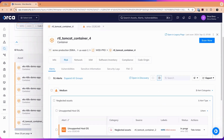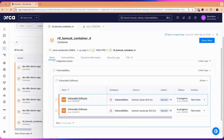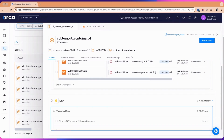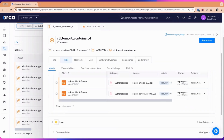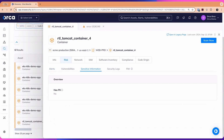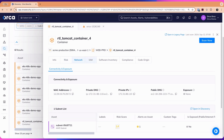I might see that there are some vulnerabilities that we might be concerned about here. So there's two Java utilities, or I'm sorry, Java jars that have issues in them. I can look across all of them, and there's some low severity vulnerabilities. So I can see all of these things here. I could look for things like, is there any sensitive information? Thankfully, this has no personally identifiable information, no secrets. Good work for the developer here. I can go look across all sorts of things. I can look at the underlying exposure.